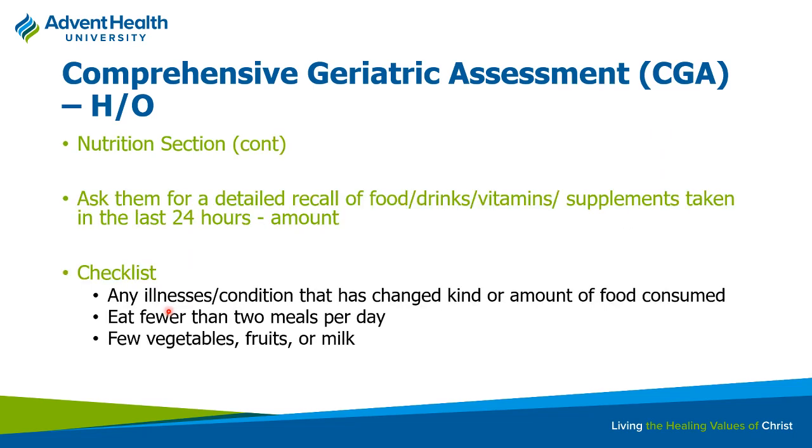Think about what they've consumed in the last 24 hours in terms of how much fluid intake they have, water, alcohol, what kind of foods they're taking in. Are they getting any fiber? This can all be playing a big role.